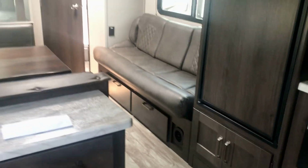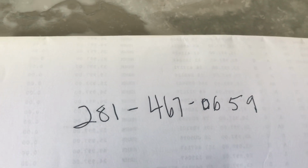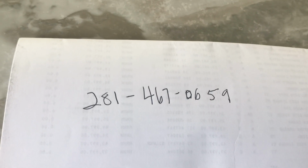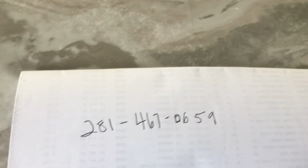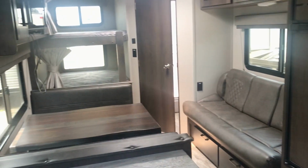I'll be happy to show you how easy it is to do business here at Holiday World of Katy with me. We'll disclose all the information up front with no hassle. Before you get here, you know the price. We don't charge any dealer prep fees like a lot of dealers, actually the majority of the dealers, unfortunately. We don't throw in freight, dealer prep, or anything they come up with. It's always bogus. We'll give you the price.